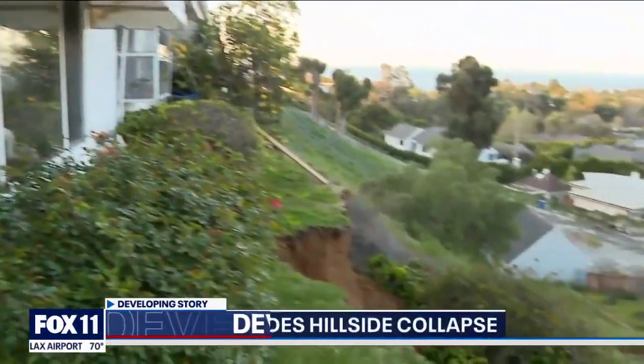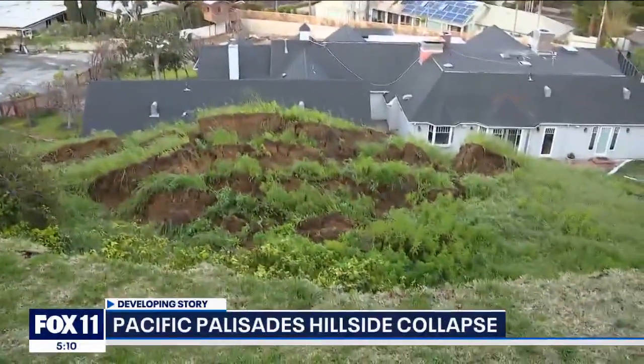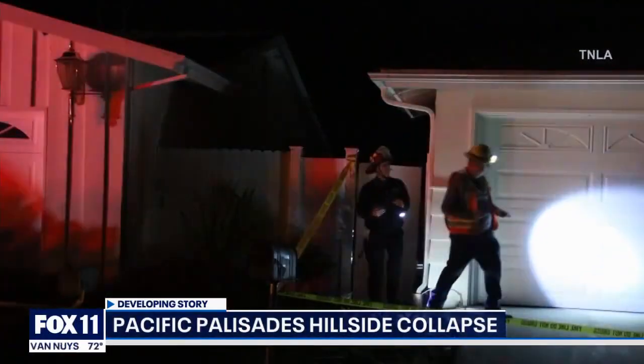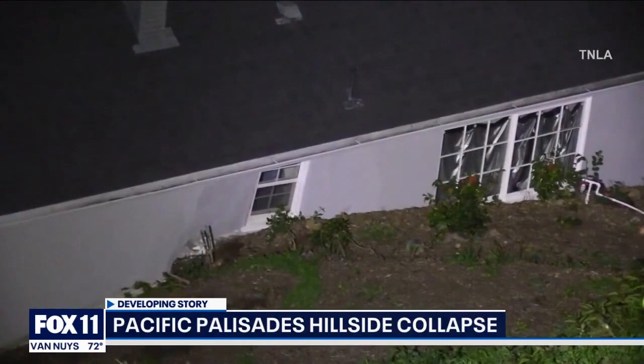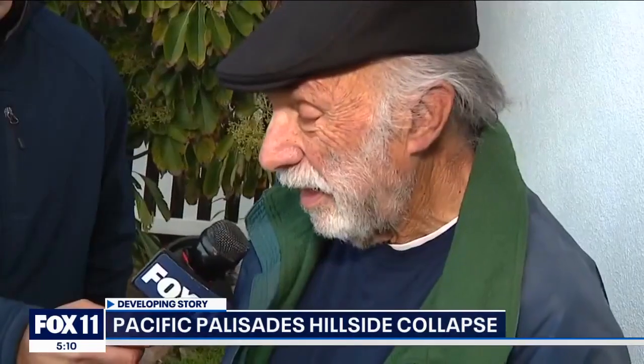I'm speechless. Who wouldn't be? You're looking down the hill at your home if you're Leon Hillside. It's that one with the big mountain of dirt behind it. It was almost 8 o'clock Sunday night when there was what the fire department is calling a slough-off, where the uppermost layers of the soil slid down the hill into Leon Hillside's home.